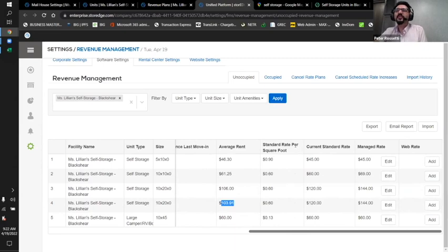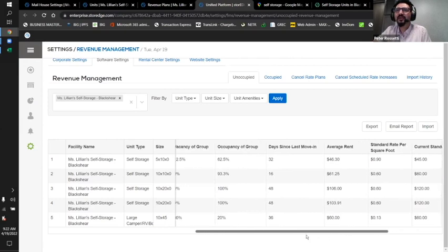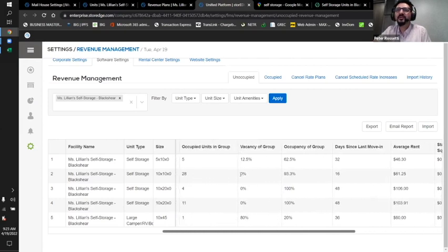So the standard rate per square foot, it'll list it out here. The current standard rate, so how much the actual unit is. The standard rate for the 5x10 is right now set at 45, and the managed rate is 45. But if we look here on the 10x10s, the current standard rate is 60, but the managed rate is 69. So if somebody wanted to move in today, the rate would be $69. But if I remember correctly, we don't have any availability. Yeah, vacancy in group 0%. So they wouldn't be able to move in even at that price.